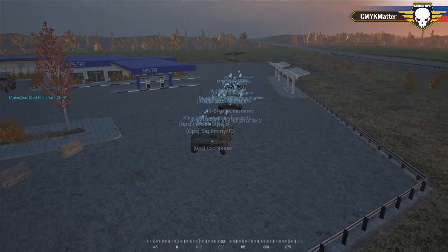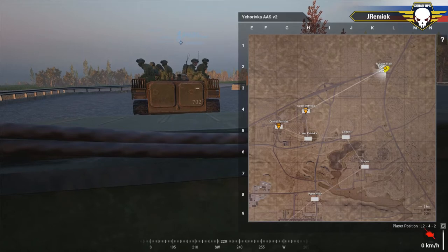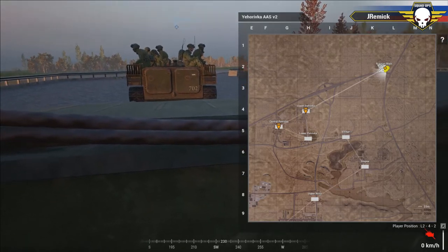And if command chat's working, then that's the best thing that can be working for a squad lead or for a commander. If you're going to pick one, I would rather have command chat than local. Oh, yeah, definitely. That distance just makes a huge difference.